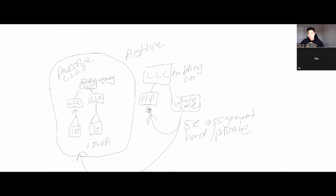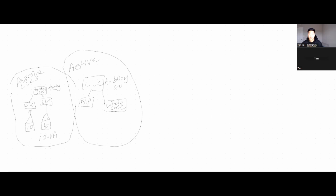It's a lot cleaner if you have these multiple LLCs that do this. But this is just a little example of what you can do with your wholesale flipping active side of the house. For all you people that are watching that are Gator lenders, private money lenders, all this fun stuff, you're going to not have a holding company, but you'll have an LLC that's owned by yourself.